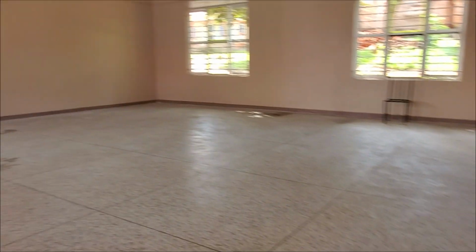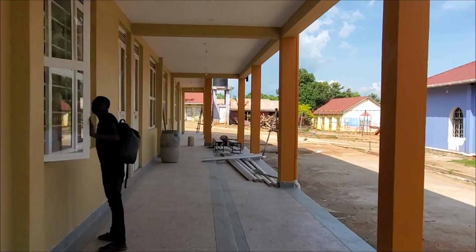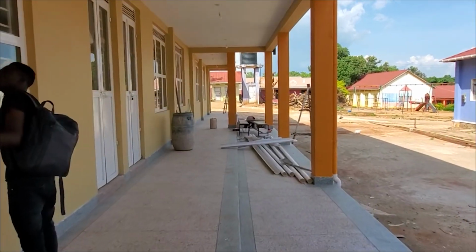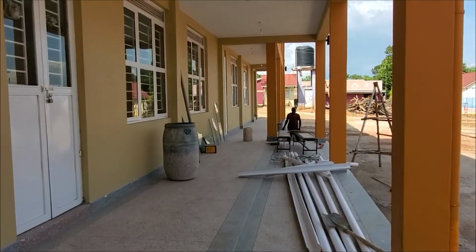So that is our ground floor. That is one of the classrooms. I had earlier said that this is a classroom block, so that's one of the classrooms. And we are on the ground floor veranda, front balcony.